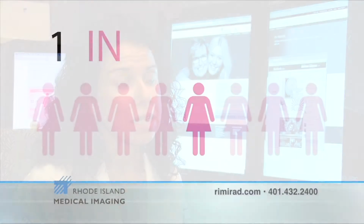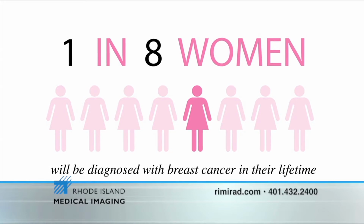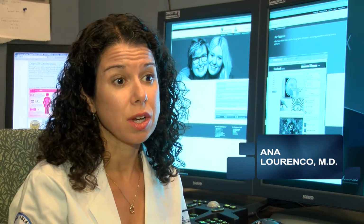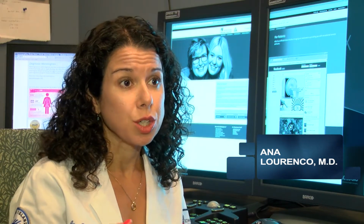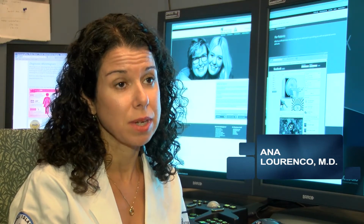The other reason is that it decreases the morbidity of treatment once someone is diagnosed with a breast cancer, meaning that if you find a cancer when it's very small, it may be curable with just surgery. You may not need additional treatments like chemotherapy, which can be difficult to tolerate sometimes for patients.